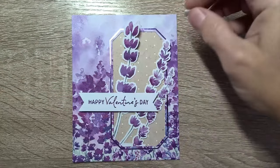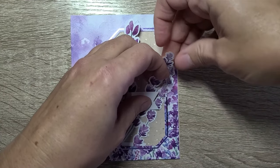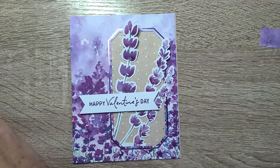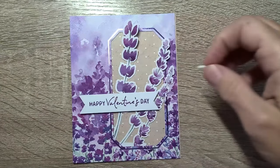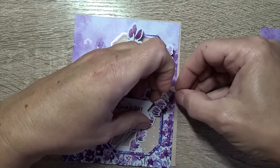I even will sometimes curl the paper on the ends because I do like to have some dimension. And yes, they'll get flattened in the envelope, but hopefully some of the dimension that I've added will stay.